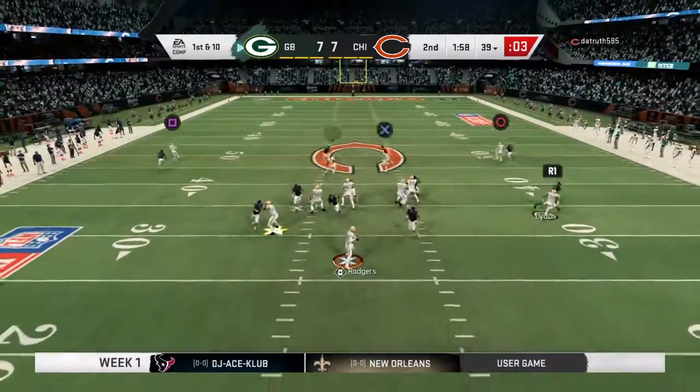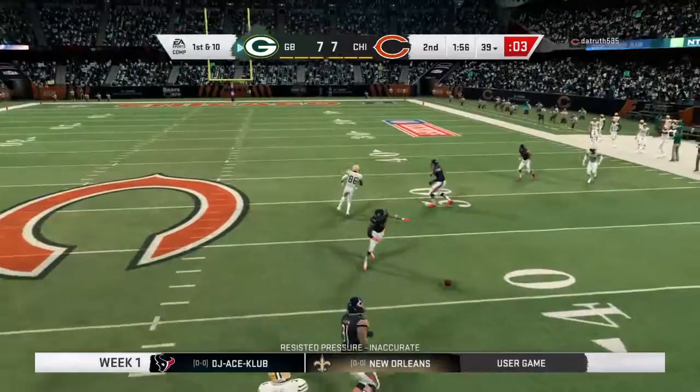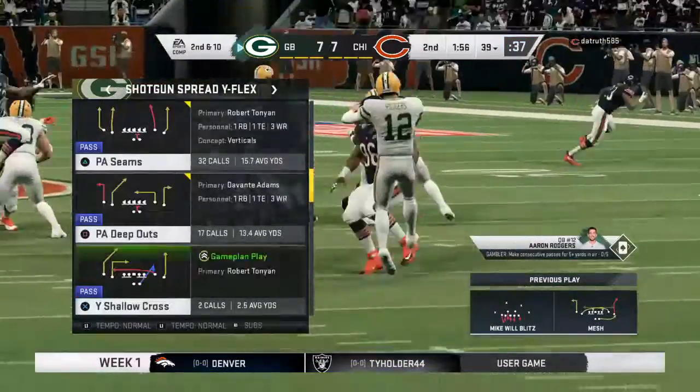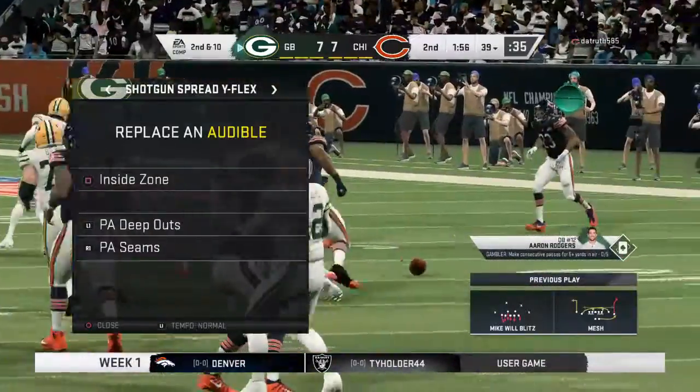On 1st and 10, here's Rodgers. And nowhere to fit that football in. It's knocked away and incomplete. Getting a hand in there and knocking it away, Eddie Jackson.